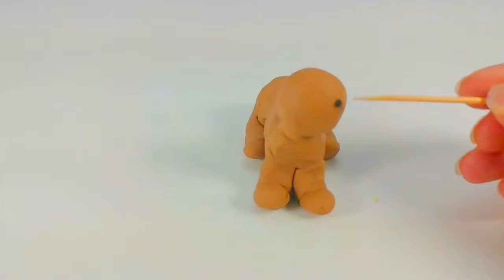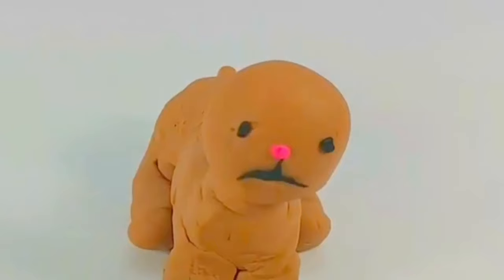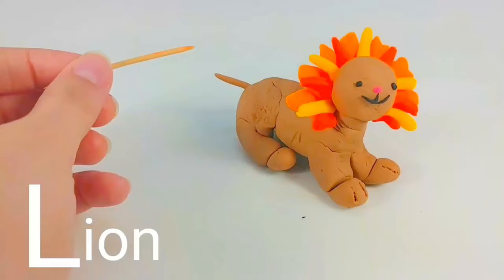Let's make a lion out of our magic Play-Doh. Oh no, this lion looks sad. It's because he's missing his mane. Now he has his mane and he's so happy. Thank you for helping. Bye-bye, lion.